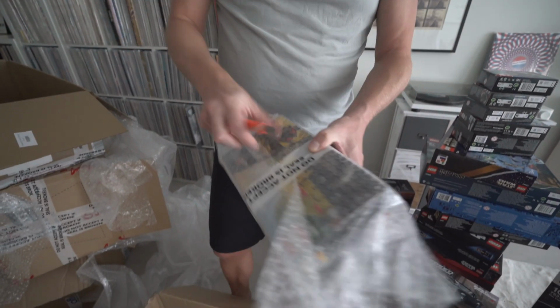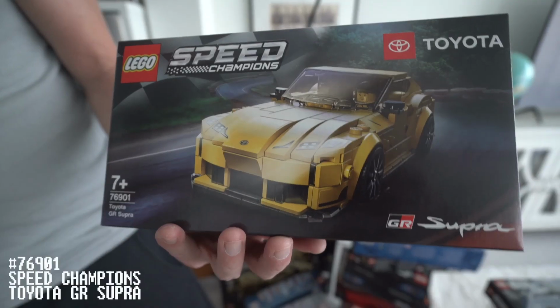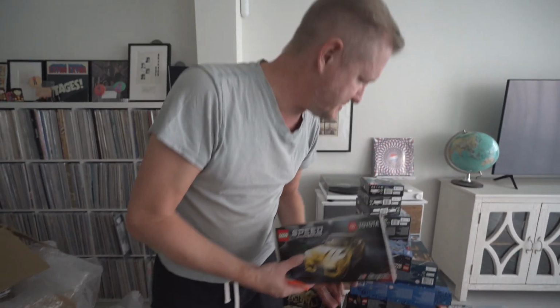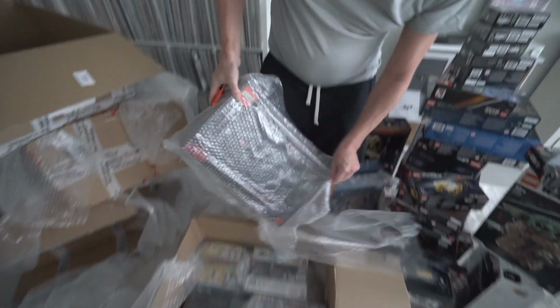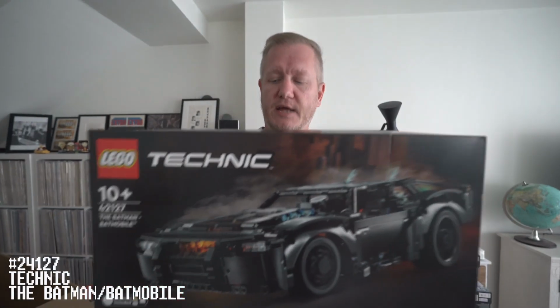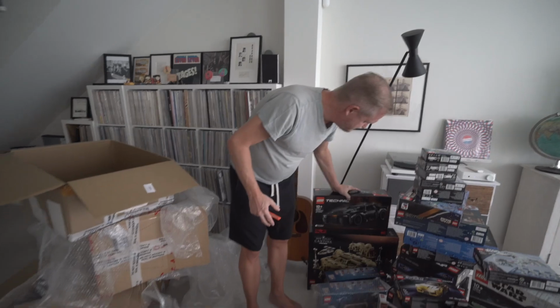Moving on, we have yet another Speed Champion. It's a Toyota that looks like this. Set number 76901. We got quite a few Speed Champion sets. In here we have one of the larger sets. And this is a set that we only got one of. And this is the Batmobile, a Technic set. It's quite a big one. Looks like a lot of fun.